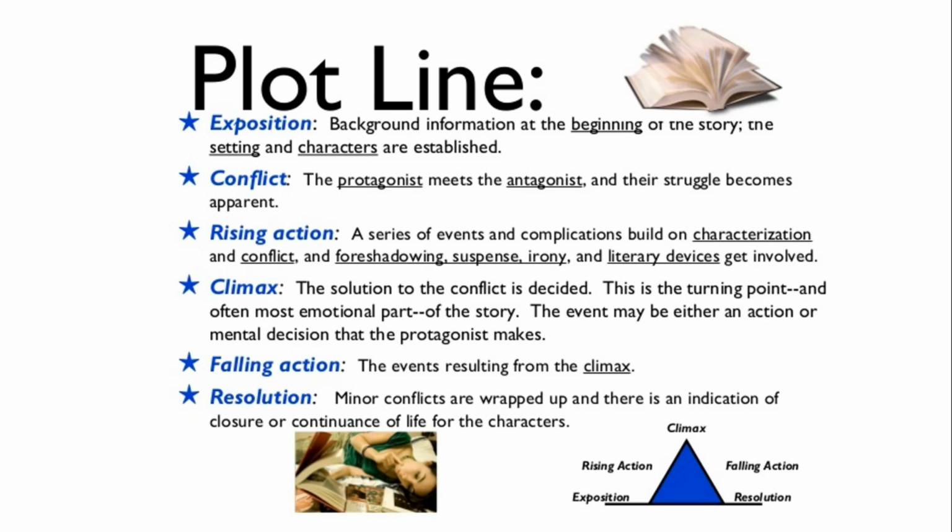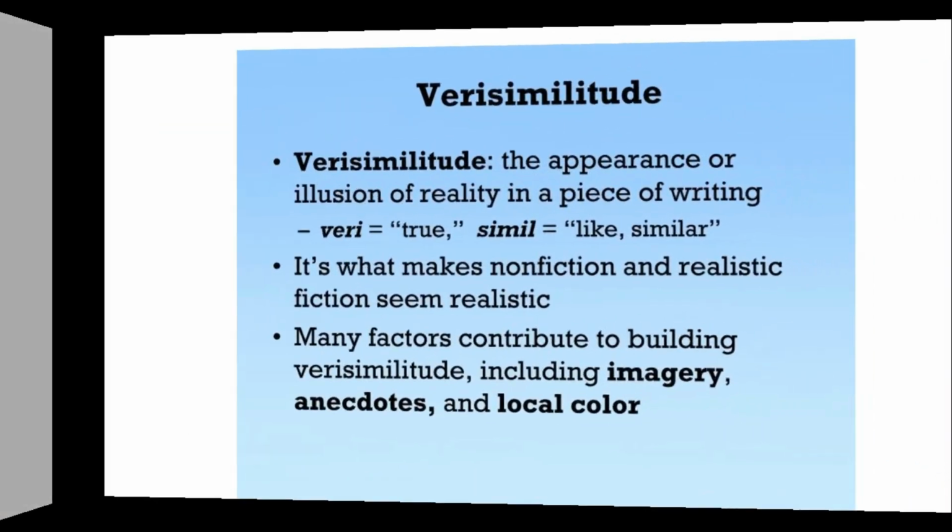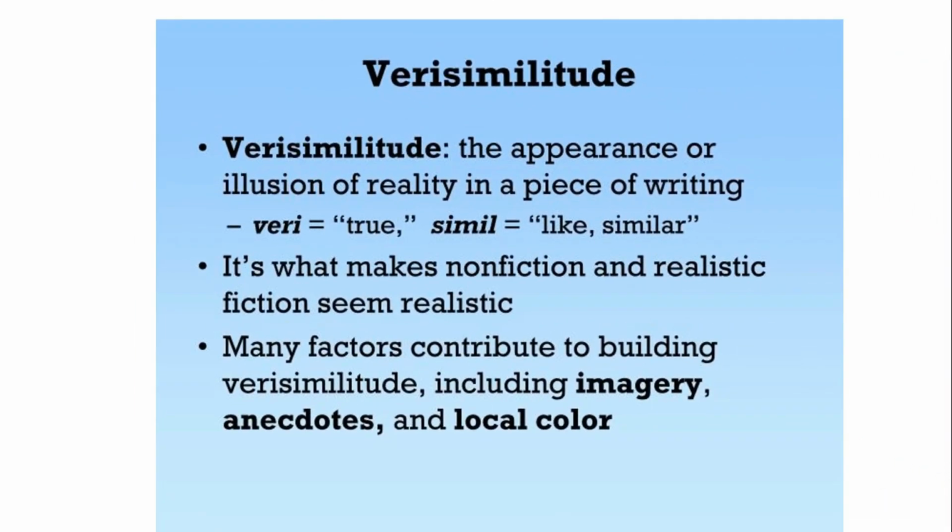Now let's go to what we have. The word verisimilitude is mentioned here as one of the choices. Verisimilitude, the appearance or illusion of reality in a piece of writing. Veri means true and simil means like or similar. It's what makes nonfiction and realistic fiction seem realistic. Many factors contribute to building verisimilitude, including imagery, anecdotes, and local color. So that is verisimilitude.